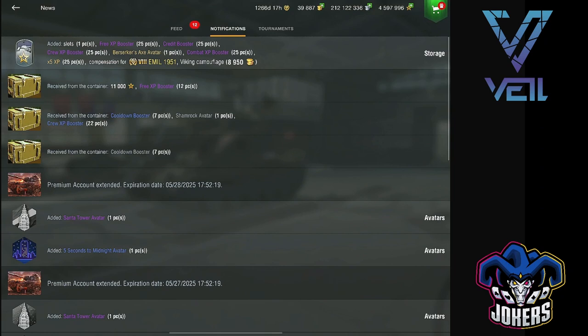As you can see, I have already got the Emil, so I get compensation in the form of gold, but I keep everything else. So I've got the slots, the garage slot. I've got the boosters. I've got the credit booster. I've got the crew booster. I've got the avatar. I've got the combat booster. And I've got the times 5 pack. I've got compensation for the Emil and the Viking camouflage because I already had that. So if you gift it and the person you're gifting it to has already got the tank, they still keep the other items, which is interesting.